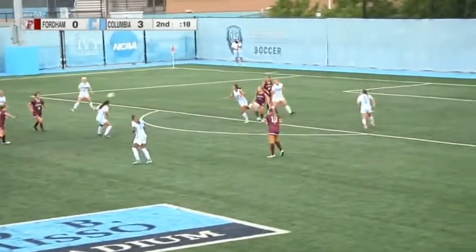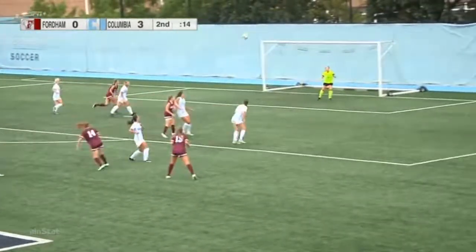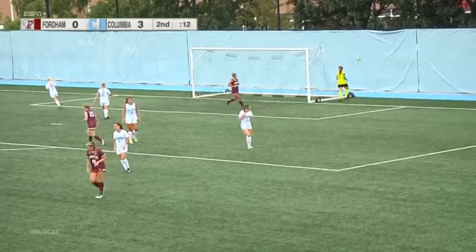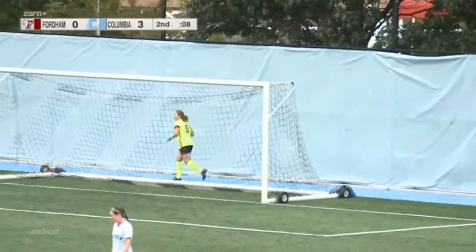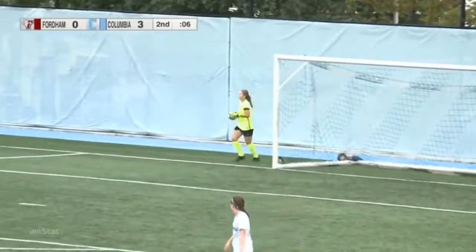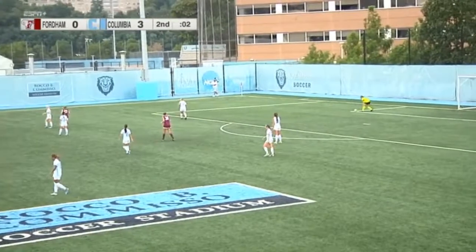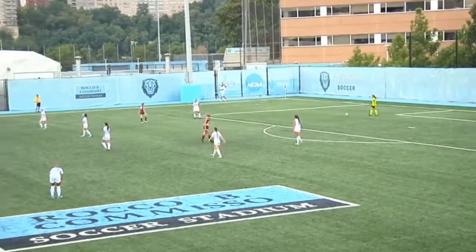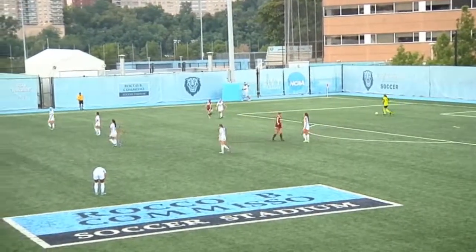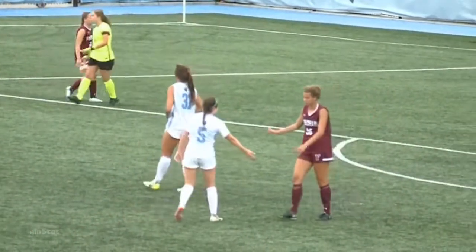Rossi towards the top of the 18. 15 seconds left, and that will do it. Goals in the 25th, 45th, and 77th minutes. A picture-perfect home opener for the Columbia Lions as they dominate Fordham 3-0.